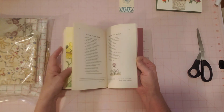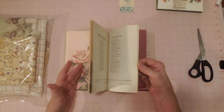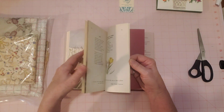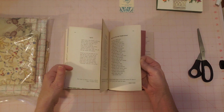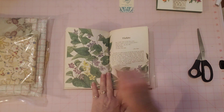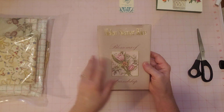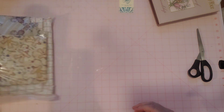Now there's a lot more here. I'll just go through really quick. Ooh, look at this one. Roses with all the pink there. Snowdrops and crocuses. Yes, I grew some crocuses too. I have them with my tulips and my hyacinths that bloom in the spring. Violets. Ooh, that's a pretty one too. Got yellow and purple flowers. She does usually have watercolor drawings in her books, so that's why I always look at them to see what it's all about. And wow, that was going to be fast.